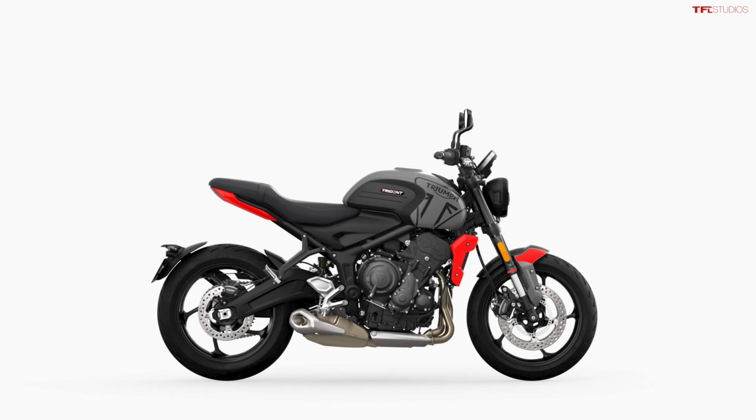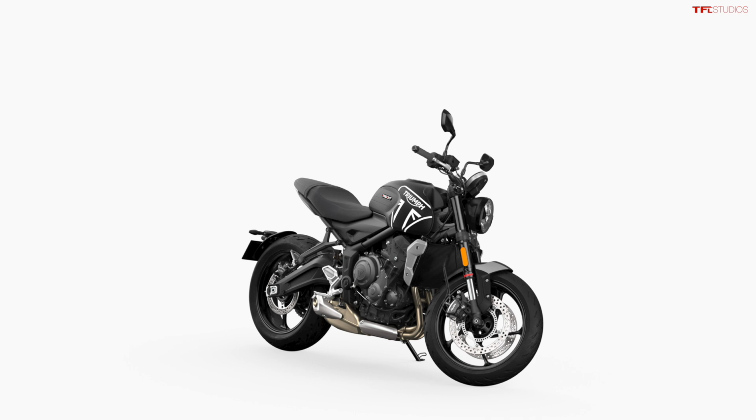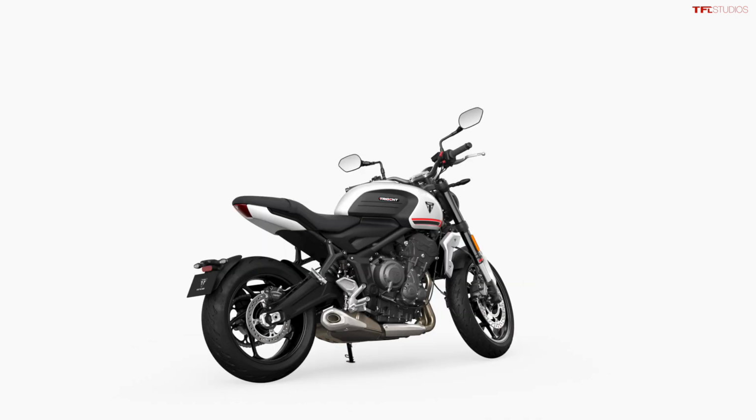Now this bike will be coming in 4 colors. So the first one is Silver Ice and Diablo Red. I think that's the coolest looking color, and you kind of have the Union Jack flag on the side of the tank. You also have a matte jet black and matte silver ice, a crystal white, and a sapphire black as well.